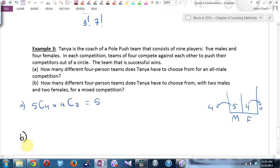B. Okay, what are we picking for B? 2 males, so cross out the 4. I need 2 of them. Cross out the 0. I need 2 of them. By the way, instead of males and females, eventually you can start thinking clubs, spades, hearts, and diamonds. For card questions, we'll solve them all with buckets. So we're getting there. We've got to walk before we can run. What's it going to be?